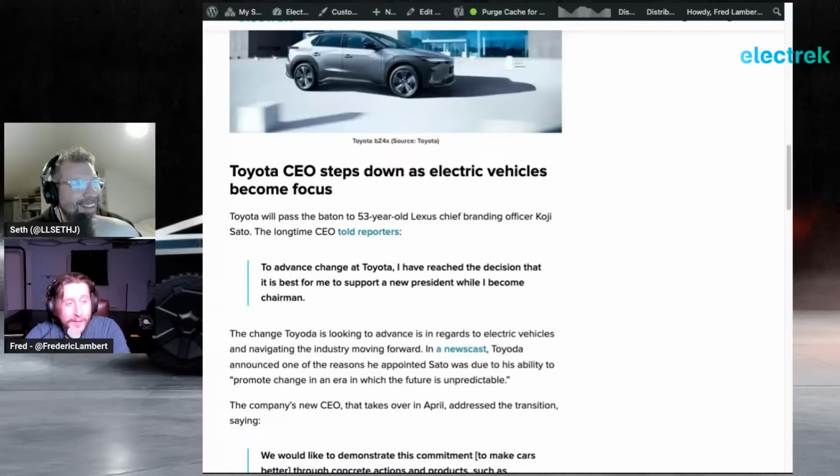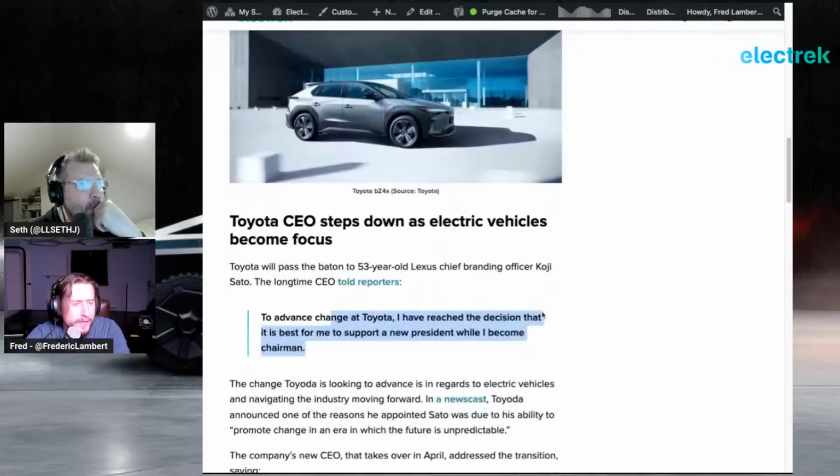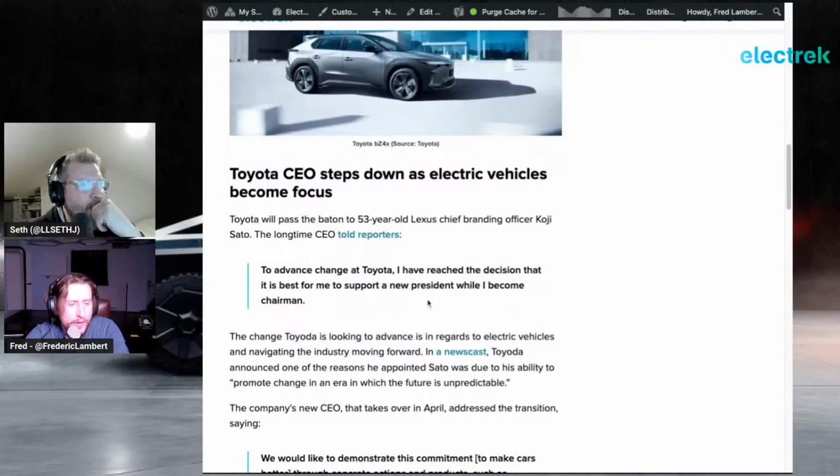Well, they only have what Toyota makes for them, basically. So I think that's misreported. I think that comment is from the current CEO, Mr. Toyota, who says, "To advance change at Toyota, I have reached a decision that it's best for me to support a new president while I become chairman." So now he's becoming chairman. He's not really exiting the company.